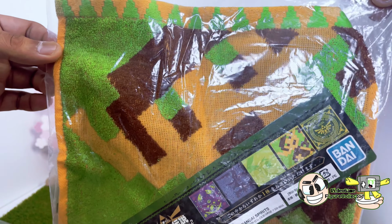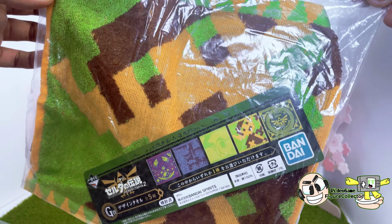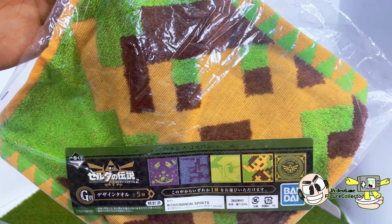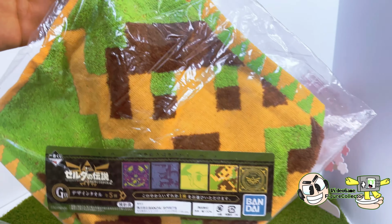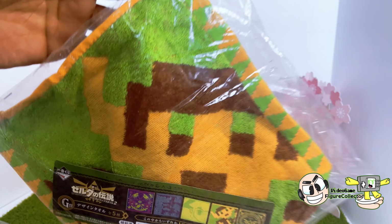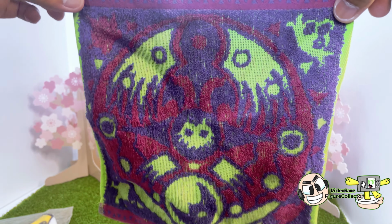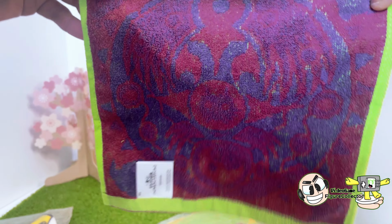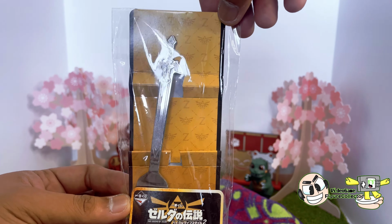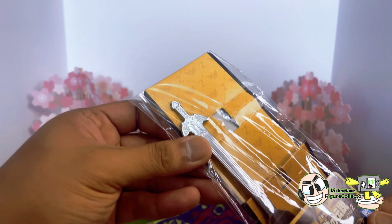Okay, time to check out all the prizes that I have accumulated in the years that I have been trying to play this game. So this is a G prize from the Legend of Zelda series, when they re-released Ichiban Kuji with the number one prize as a Master Sword. So this is the second one I got. Now I also got a Master Fork for my third pull.